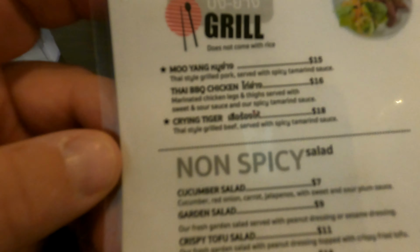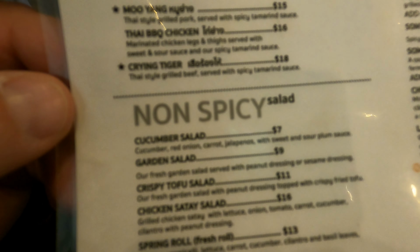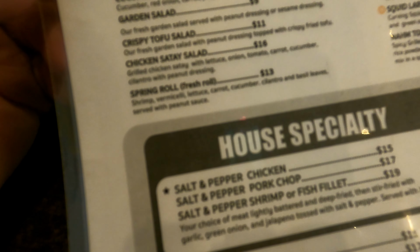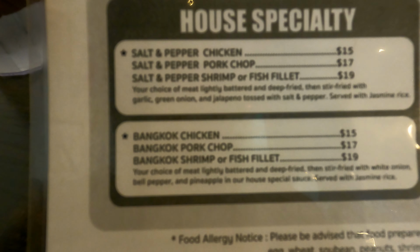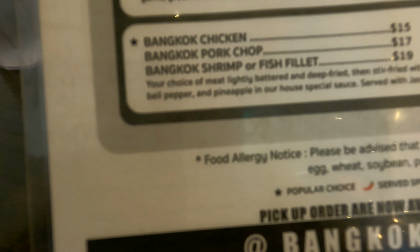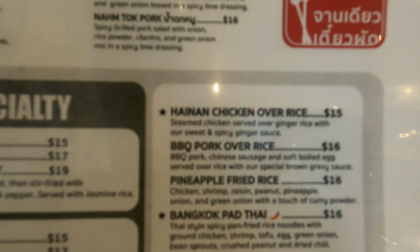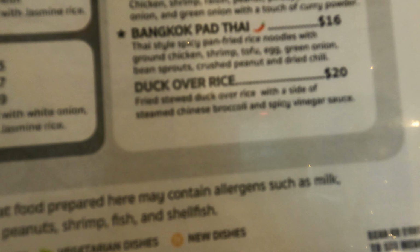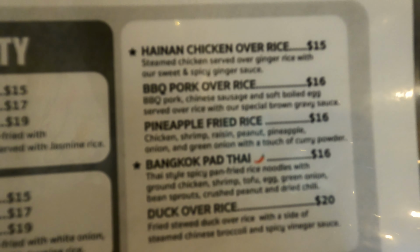Thank you. Over here, we got the grill. Over here, the Mu Yang, the Thai barbecue chicken. Got some non-spicy salads, cucumber salads, garden salad, a spring roll. And then they got the house specialties down here. Salt and pepper chicken, pork chop, fish fillets and shrimp. And they got the Bangkok chicken, pork chop, shrimp and fish fillets. Over here, they got some other dishes, duck over rice, pineapple fried rice. Ooh, sounds good. Barbecue pork over rice.